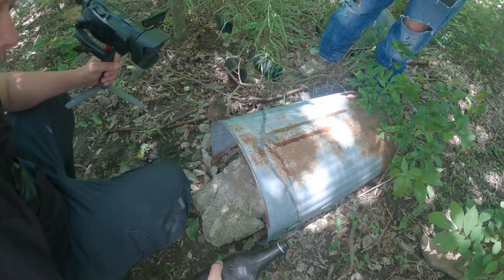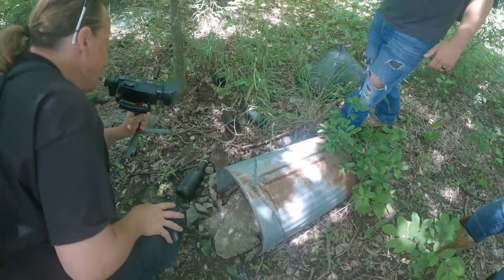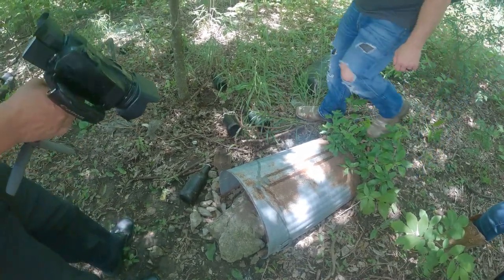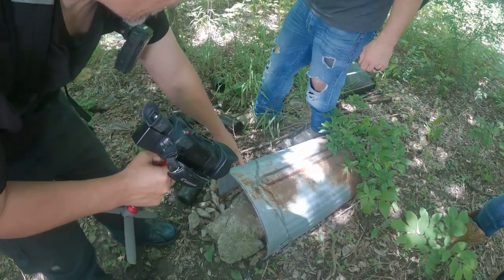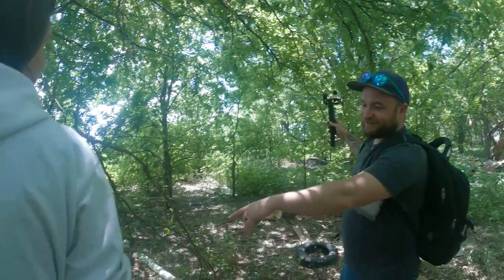Hmm. I can smell. Yeah, it smells. Oh, gosh. See, look, now it looks like Slender Man. Long arms, yeah, long legs. Look at the ring that went around the tree.